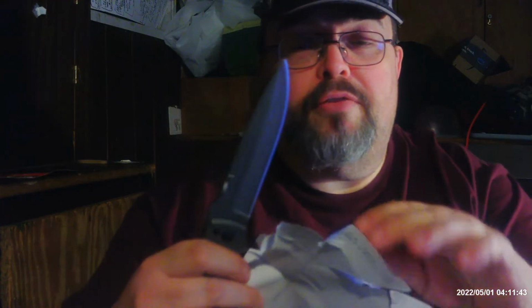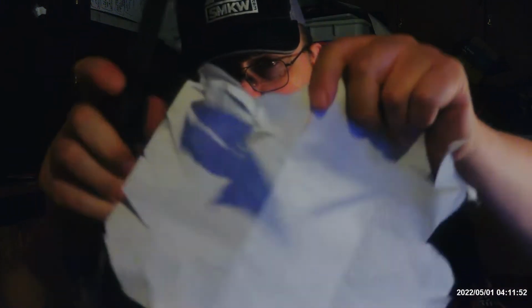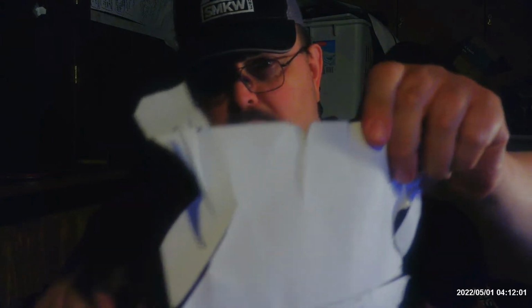It came quite sharp. I have not sharpened it. I just got another new knife in today, so I've been playing with it. So I've got some paper that I've already cut out. Good factory edge.